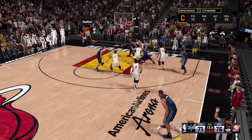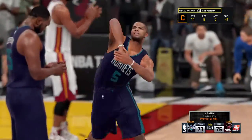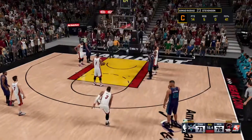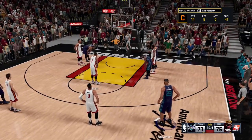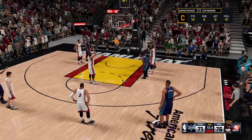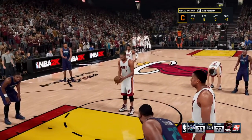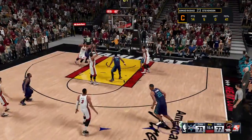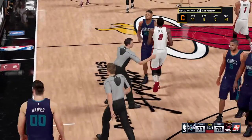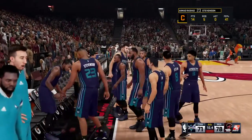From deep. And it's Stevenson missing. And an intentional foul right there. Chris Bosh. Good on the first, and that increases their lead to 6. Second one is good, getting both at the line, and it's a 7-point game. And he just garnered a little bit more insurance there. Very confident as he's able to go up and knock those down.